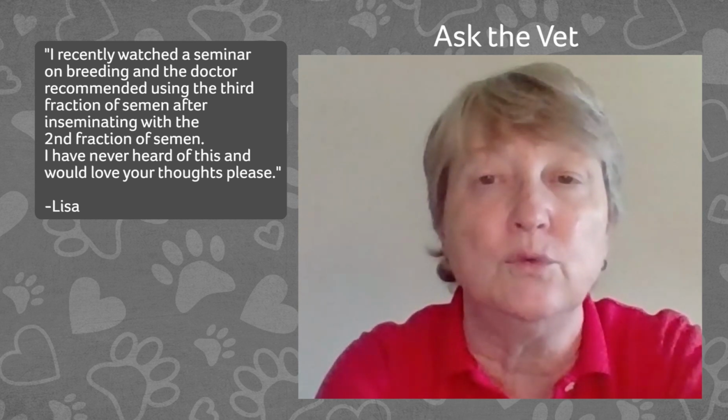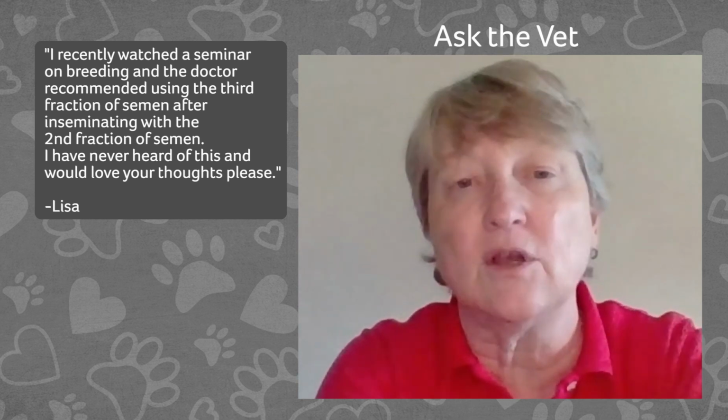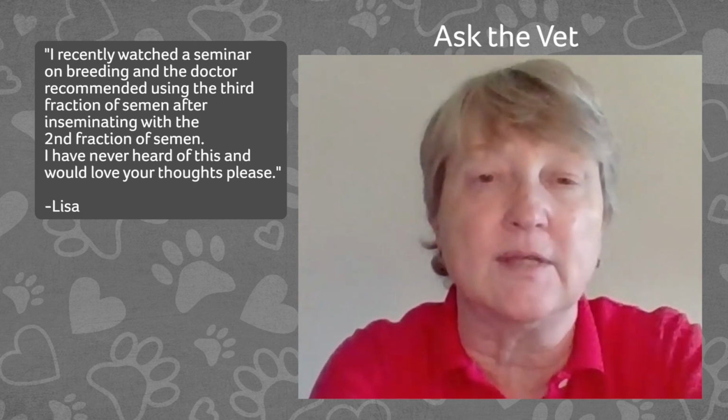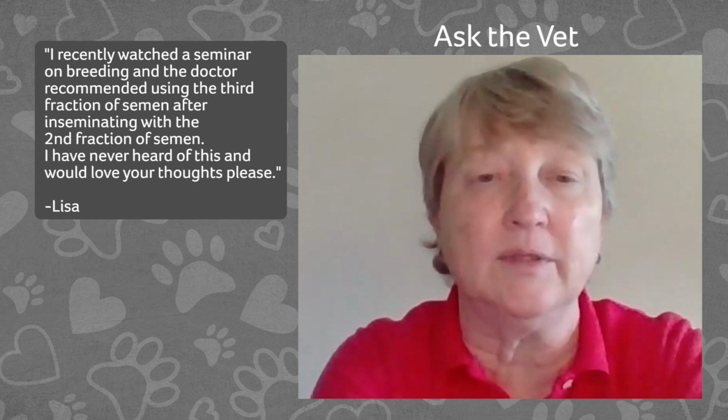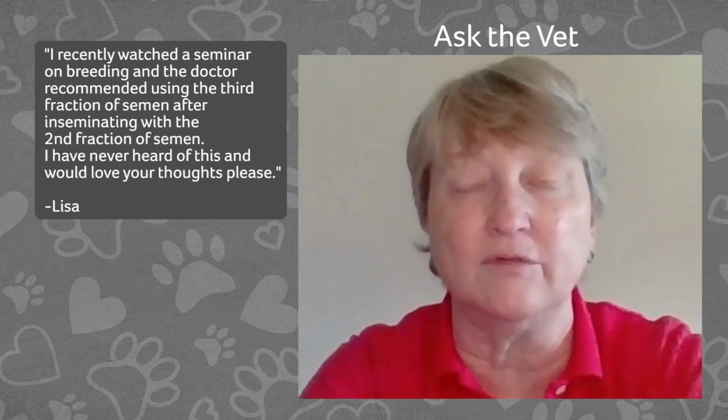Many times it's just too much volume. So I'll collect the 1st fraction and the 2nd fraction because it's hard to separate 1 from 2. During the period that the dog is actively ejaculating, it can be really difficult to get the sleeve on and get the semen collected so that none of it ends up on the floor.